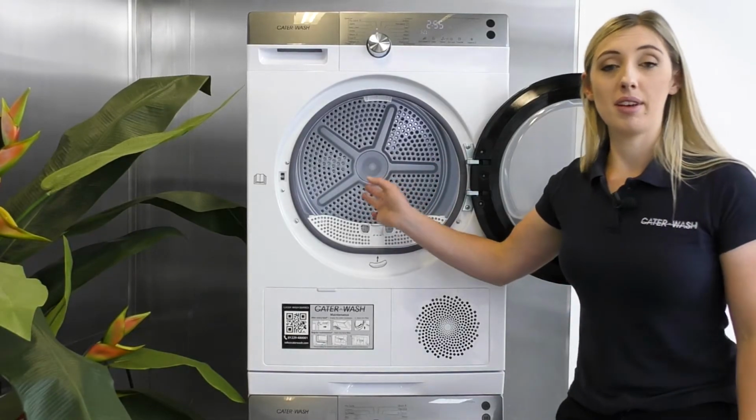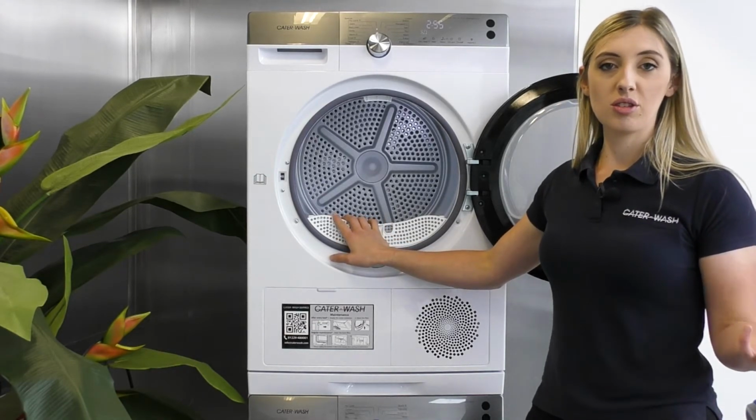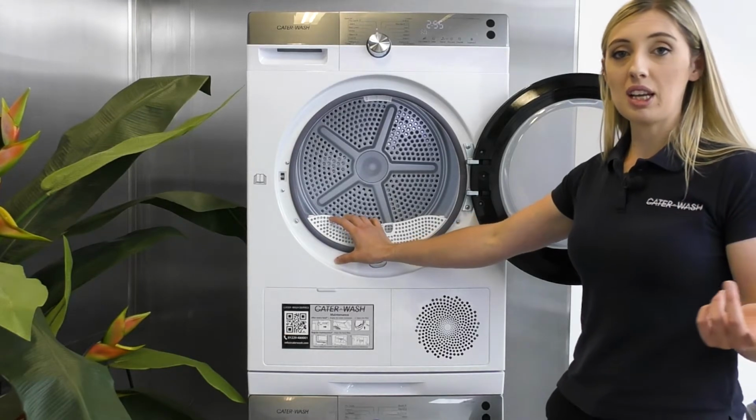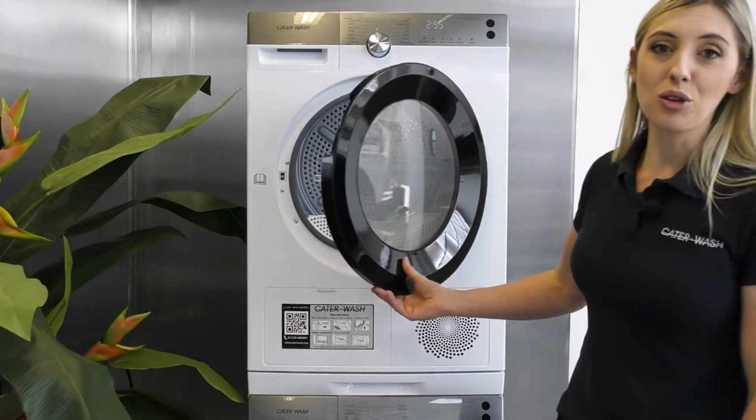Lastly, the benefit of having a heat pump tumble dryer is that they dry at a lower temperature than standard vented or condenser tumble dryers. This means that obviously there's going to be less shrinkage on your clothes, so they're going to last longer, and less bobbling as well. So when you've dried something for too long, you get little bobbles on your clothes, or especially on your socks, so that eliminates that happening. So your clothes are going to last longer, so again, that's another saving from the heat pump tumble dryer as well.